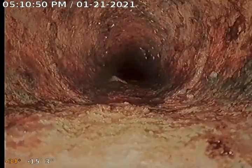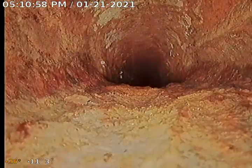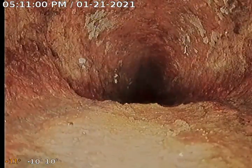It would probably need to be dug up all the way at the end of the line, but we're going to go ahead and push forward right here to where we see these clean out access points and double check under the deck. So we're going to pause the video for 1 second.